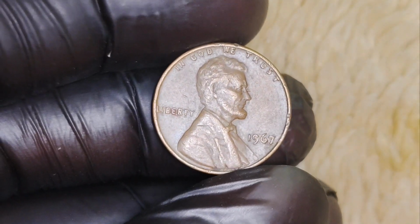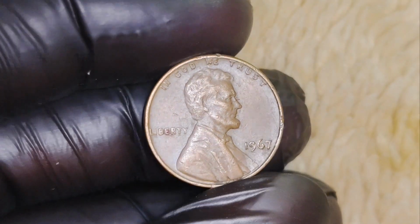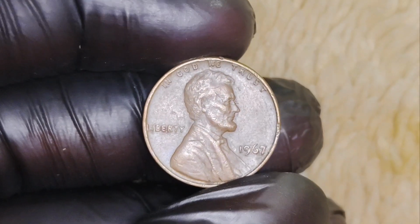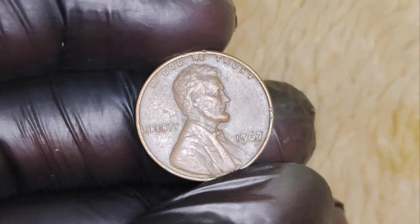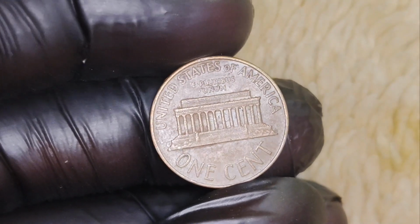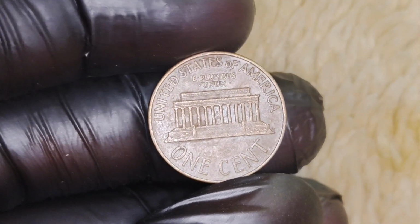Now, you might be wondering how to determine if your 1967 penny is worth millions. The first step is to closely examine the coin. Look for any signs of wear, scratches, or discoloration. The closer your penny is to mint condition, the higher its value. It's also a good idea to weigh the penny. A standard 1967 Lincoln penny should weigh about 3.11 grams. If your penny weighs significantly more or less, it could be a valuable error coin, which would also increase its worth.